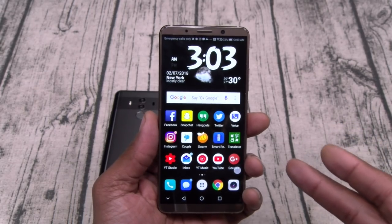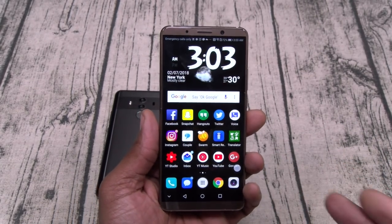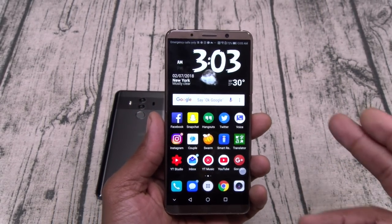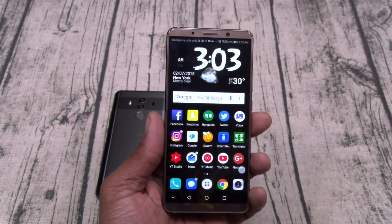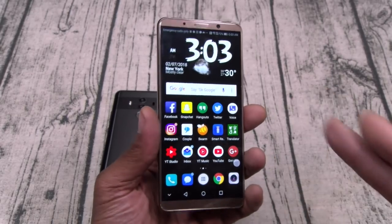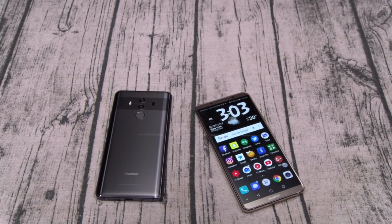So that's one of the top things when you're buying a phone. You want long-lasting battery life. You want a good camera, and you want no lag. And this phone checks all of those boxes, and we'll talk about that stuff in a couple of seconds. But battery life on this, amazing. Next, let's talk about the processor.